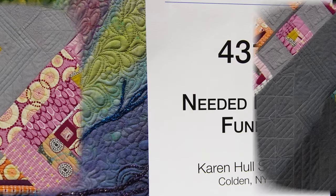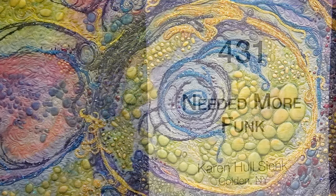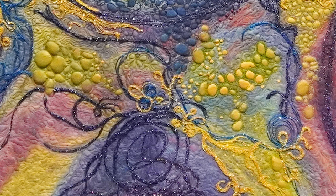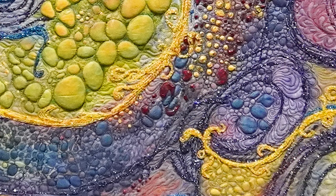This next quilt, called Needed More Funk, included couching, decorative stitching, dimensional work, fabric painting, free motion quilting. It also included thread sketching and trapunto. This was made by Karen Hull Sank from Colden, New York. This was quite beautiful to look at, and an awesome example of just the talent that went into making this particular quilt.